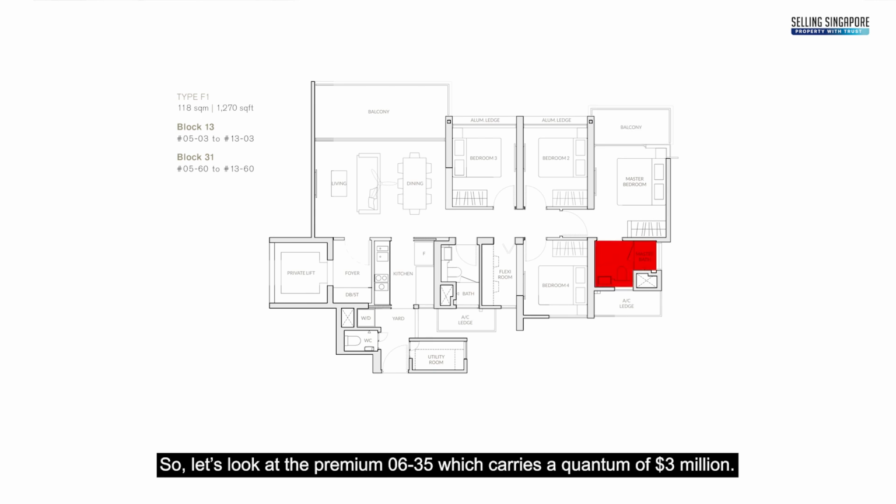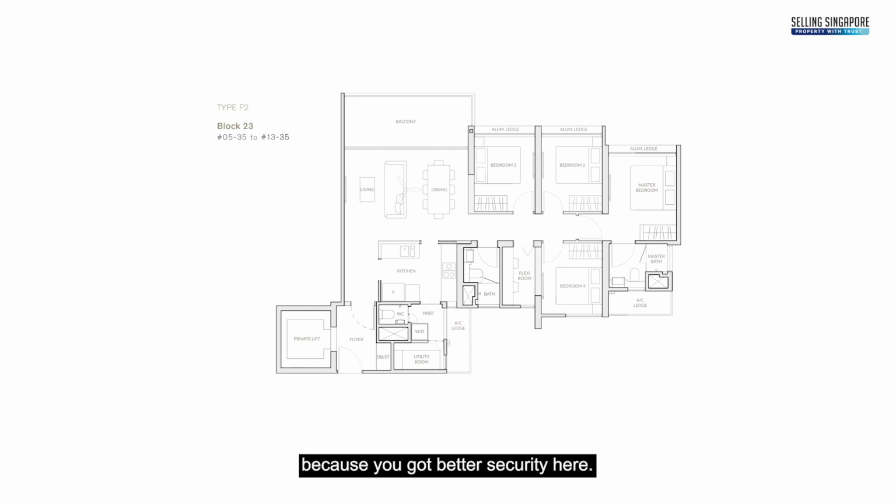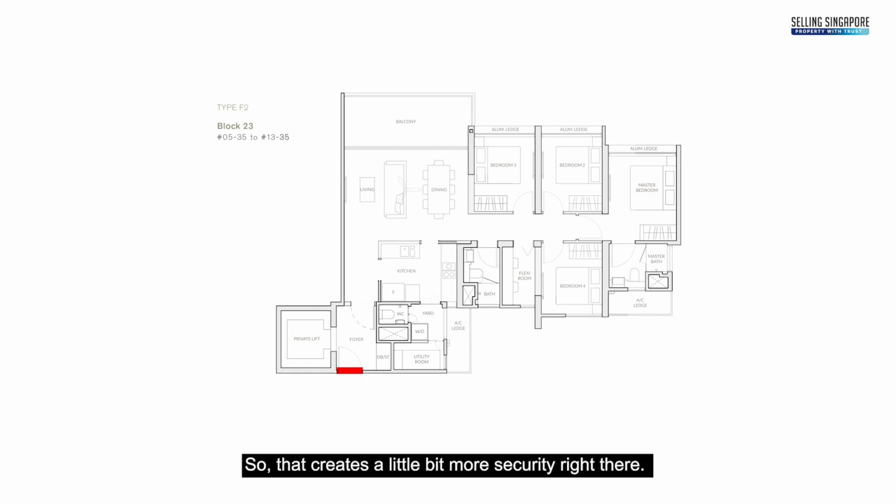So let's look at the premium 0635, which carries a quantum of $3 million. In terms of its layout, I would say it's slightly more efficient because you've got better security here. As you exit from your private lift, you are greeted by this foyer area which holds both the private lift entrance and the service lift lobby entrance. So you've only got one location where the guest or yourself can come in, so that creates a little bit more security right there.